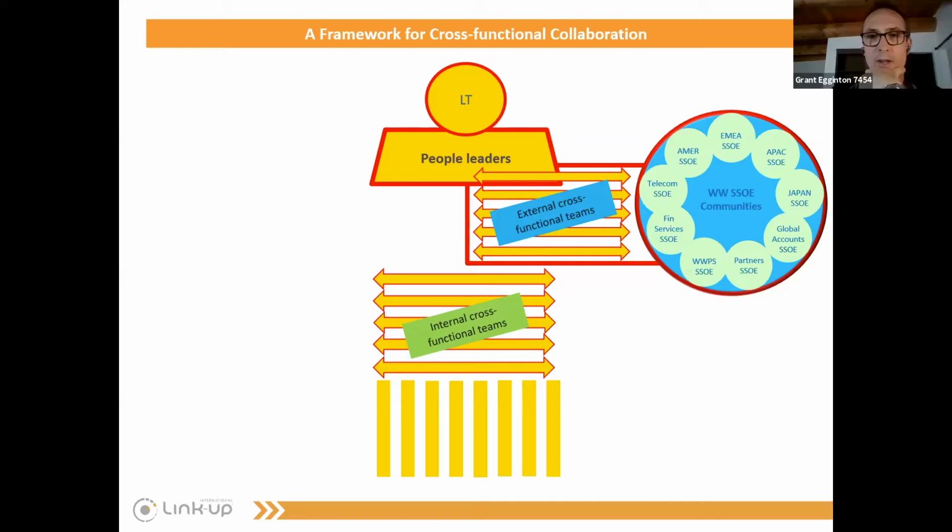Hey, Paul, it's Grant. How are you going? Good, Grant. Thank you. Have you got any examples of cross-functional organizational designs from organizations? I'm just super curious as to what they might look like on a sheet of paper.